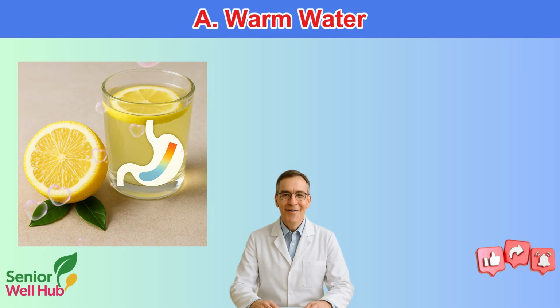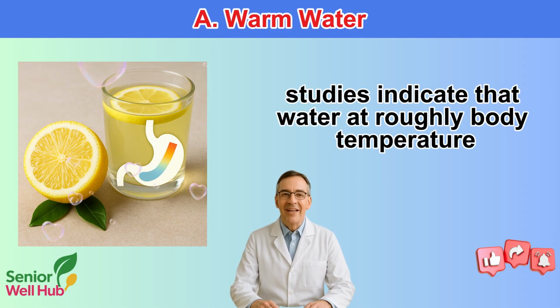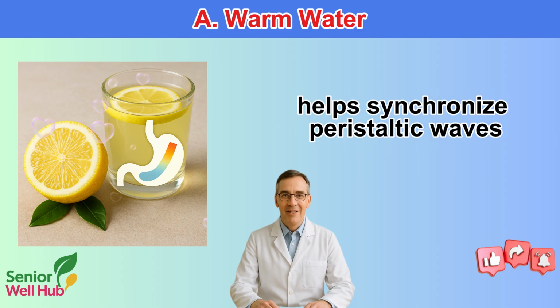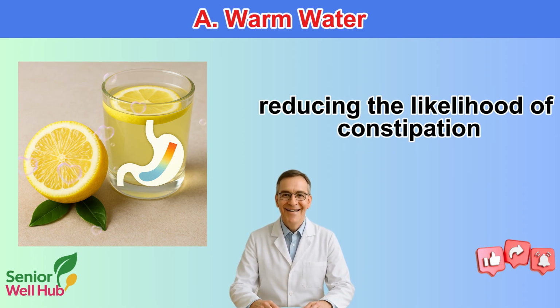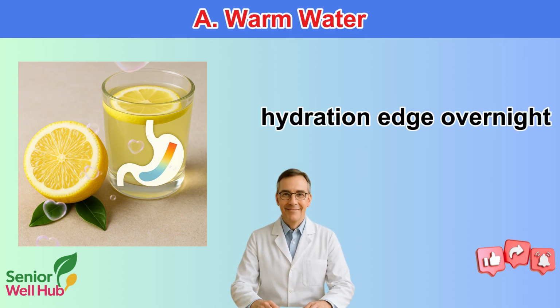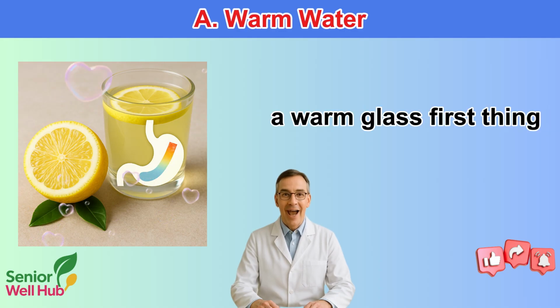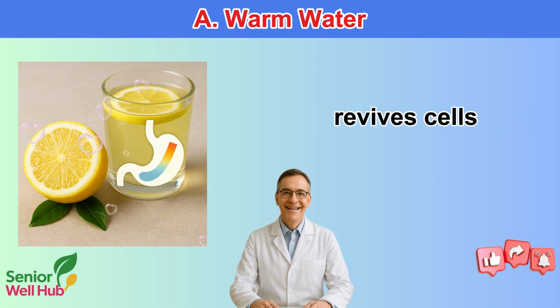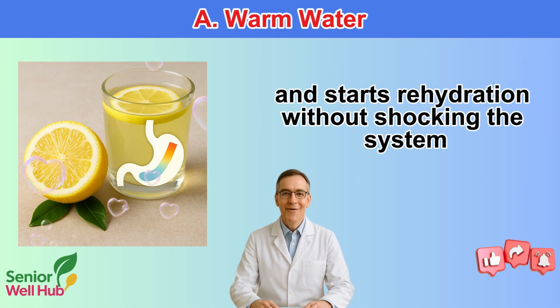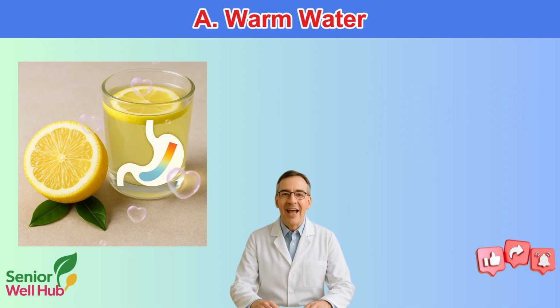Warm water. Gut motility boost. Studies indicate that water at roughly body temperature helps synchronize peristaltic waves, reducing the likelihood of constipation. Hydration edge. Overnight, you fast for several hours. A warm glass first thing revives cells and starts rehydration without shocking the system like an ice-cold beverage might.